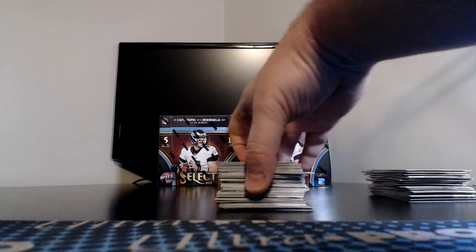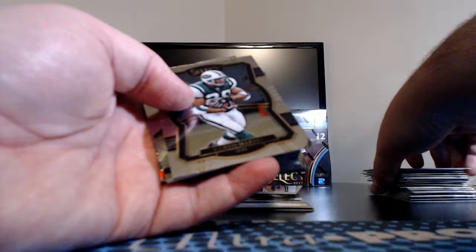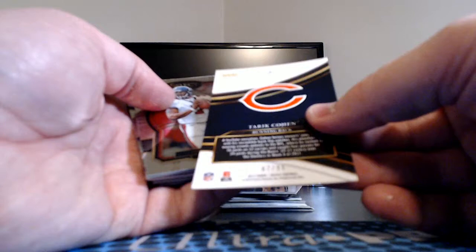Ed Reed, tiered base. Chad Williams, rookie. Brian Hill, rookie. Refractor of Jermaine Kearse. Curtis Martin, tiered base. Sidney Jones, rookie. Refractor, rookie of R. Joshua Dobbs. Tariq Cohen, two-color rookie. That one is 67 of 199.